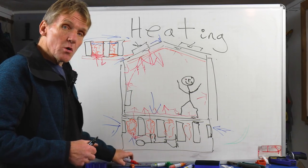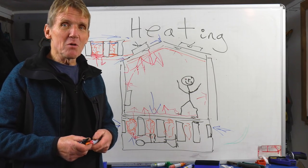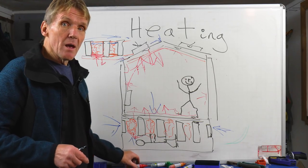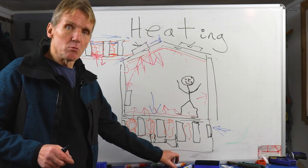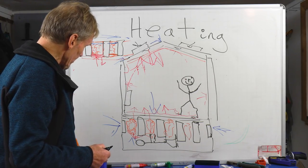So if you can do it, or you can find someone who's mug enough to do it, because it's not a job many people volunteer for, but if you can find somebody to do it, it is really probably the best money you will spend on heat conservation. So very simple little thing to do.